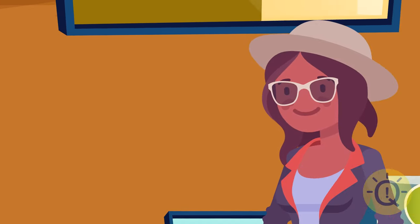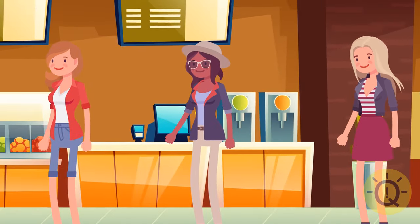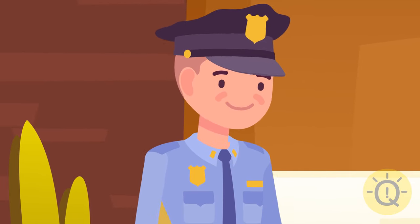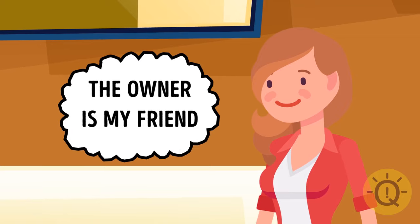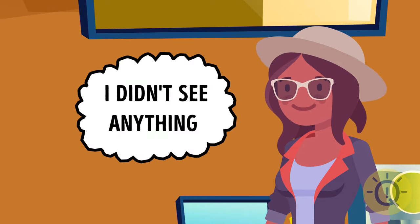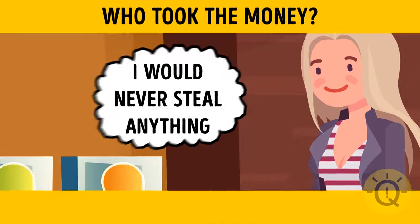At that time, there were only three visitors in the cafe. All of them were women. When the detective asked them who had taken the money, each of them exclaimed, "It was her!" The first woman added, "The owner is my friend. How could I do this to her?" The second woman said, "I was looking out of the window, drinking my coffee. I didn't see anything." And the third woman claimed she would never steal anything. Who took the money?